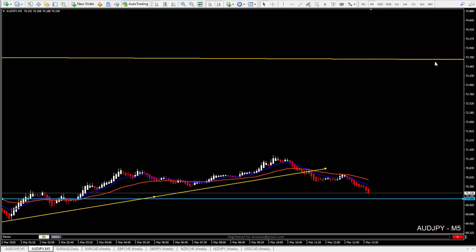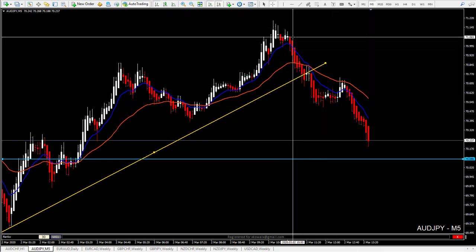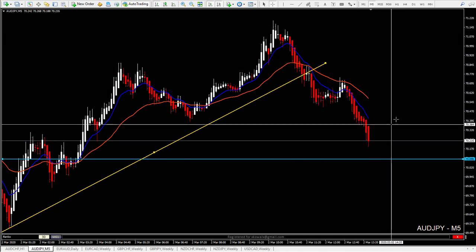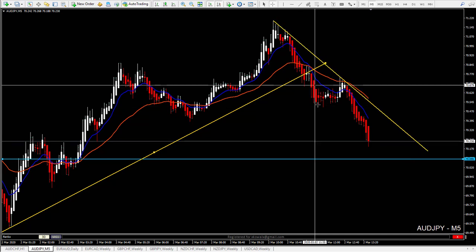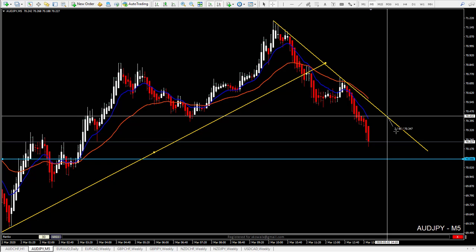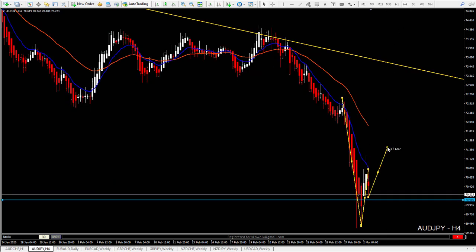Yes, so we go to the 5-minute chart. We already had this setup on the 5-minute, and right now we have to wait for another setup to look for sells. This is also a trend line which supports us. So if we have a retracement, short scenarios, and then of course we target the lowest points.